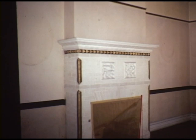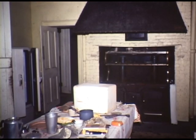Unfortunately, they painted the stone mantelpiece. You don't paint stone with the terracottas in it. But you know, she got chair railings, picture frame railings. And this was the kitchen. It's almost like they walked away, left the coffee pots on the stove, the toaster, and so forth on the table. See the big stove in the fireplace?